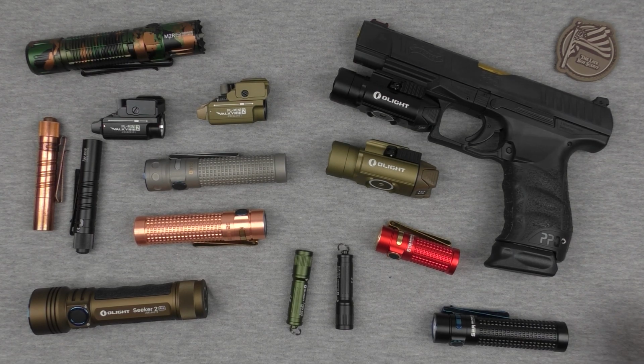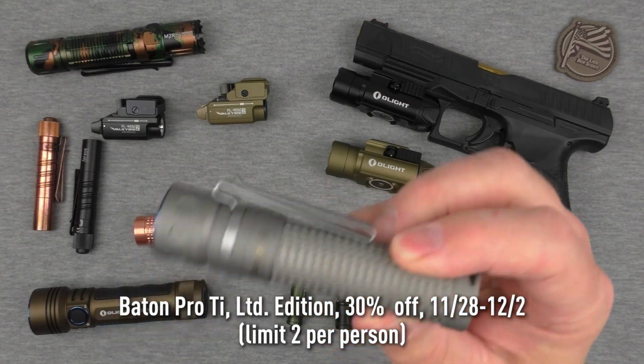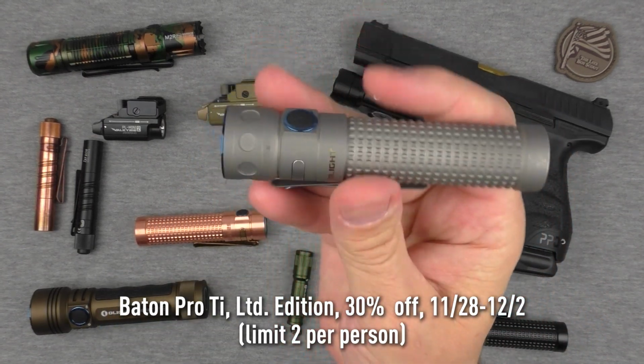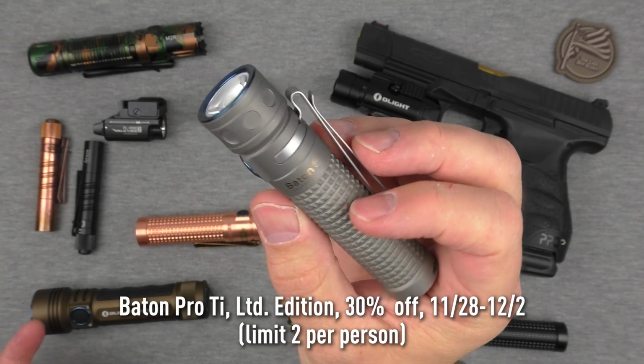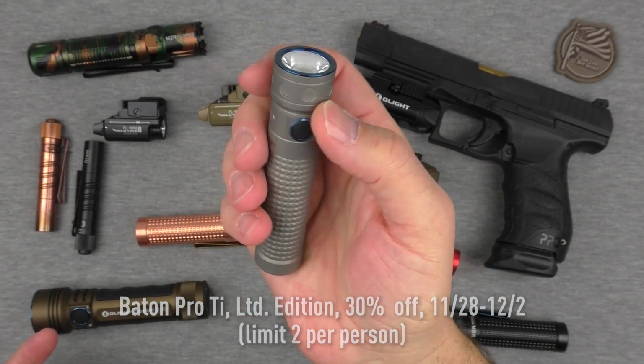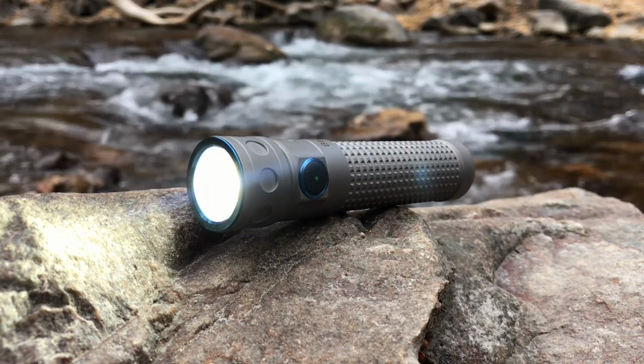Next up, the Baton Pro Titanium Limited Edition. 2,000 lumen guy right here. Whew. I can't tell you how impressed I am. This is my first experience with the Baton Pro. Been trying it out, been holding it, been using it, and so forth. I love the feel of this thing. The titanium version in particular.